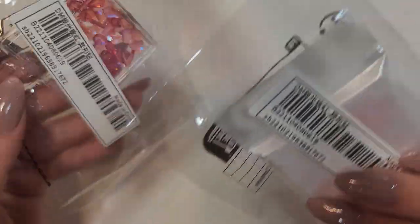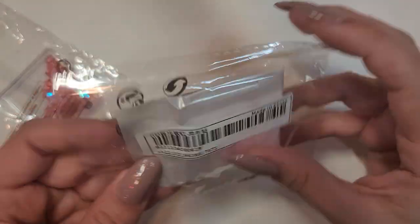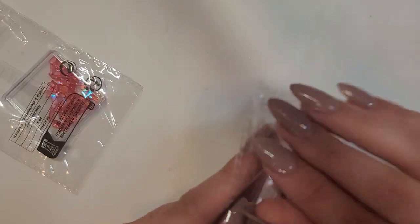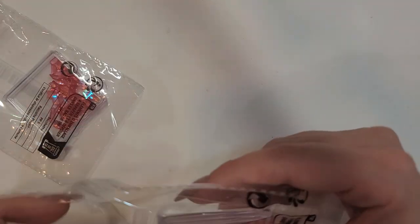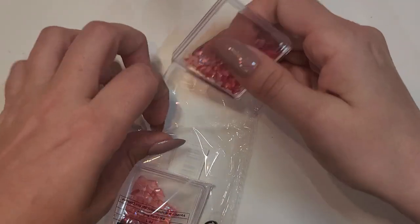Okay, so I think these are the same as these. Is it the same SKU? Yep. So I'll just throw these in with it. Put them together. Merge them, since they're the same anyway.